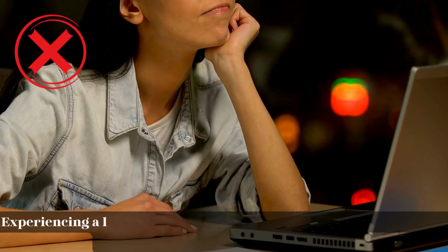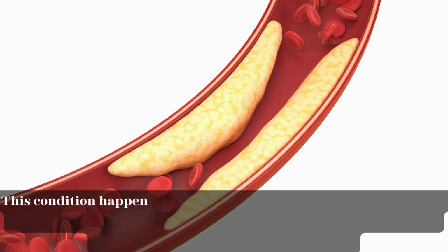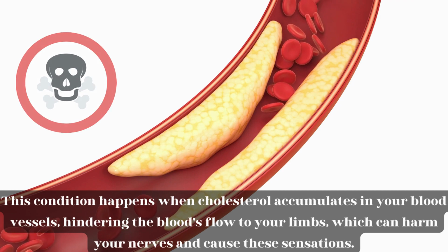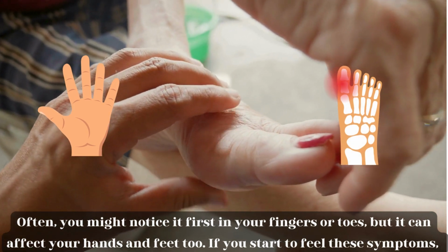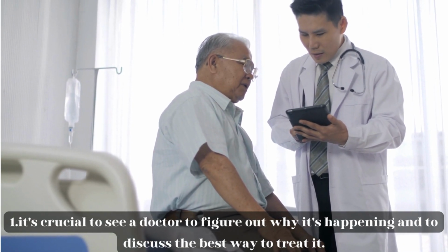4. Numbness or tingling in the hands or feet. Experiencing a lack of feeling or a prickling sensation in your hands or feet could indicate high cholesterol. This condition happens when cholesterol accumulates in your blood vessels, hindering the blood's flow to your limbs, which can harm your nerves and cause these sensations. Often you might notice it first in your fingers or toes, but it can affect your hands and feet too. If you start to feel these symptoms, it's crucial to see a doctor to figure out why it's happening and to discuss the best way to treat it.